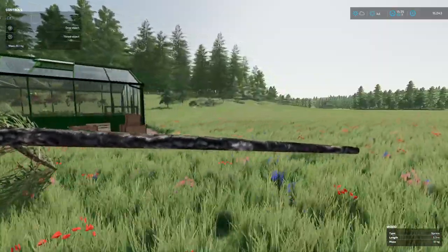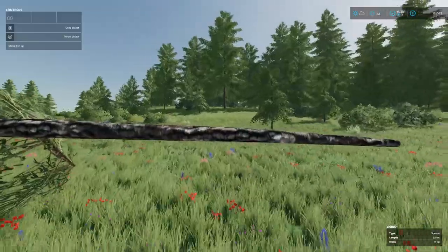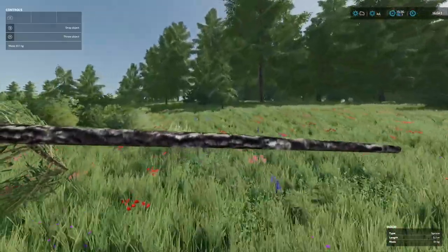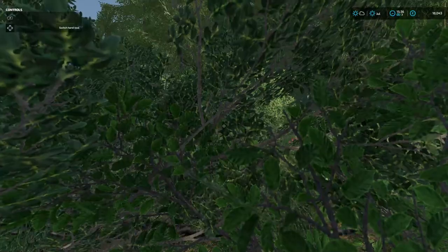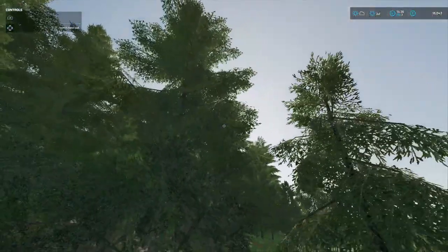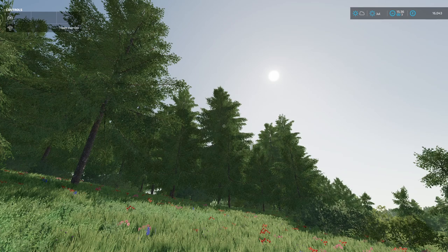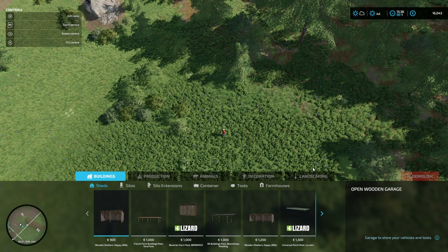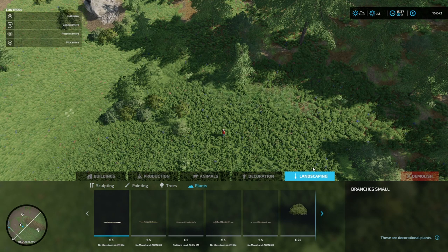We'll leave it up there to decay and perhaps some of the wildlife will be able to use it. And what we'll do is we'll place and plant a fully grown tree somewhere up in this area just to replace it.